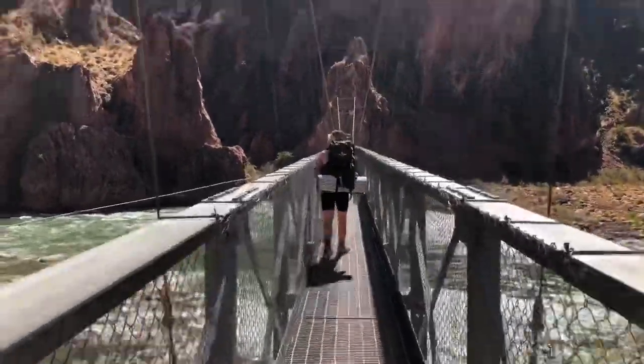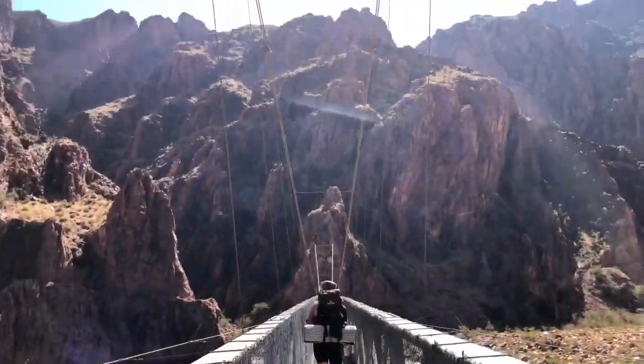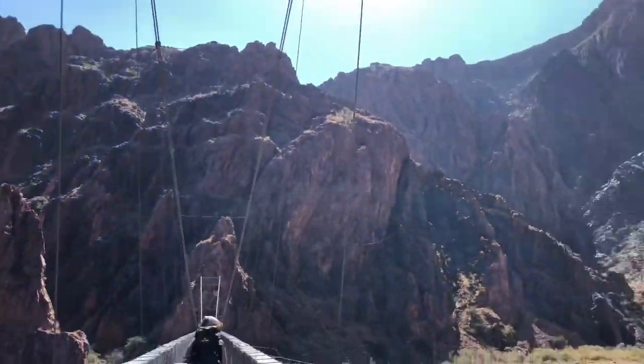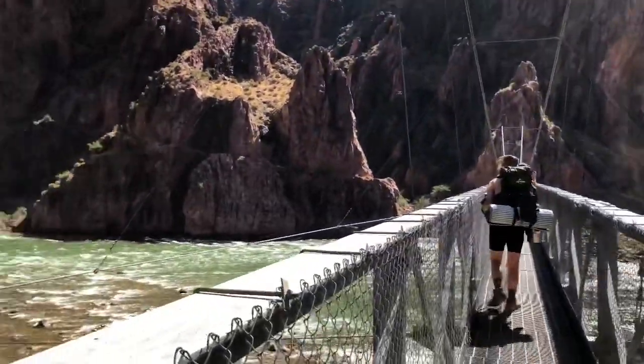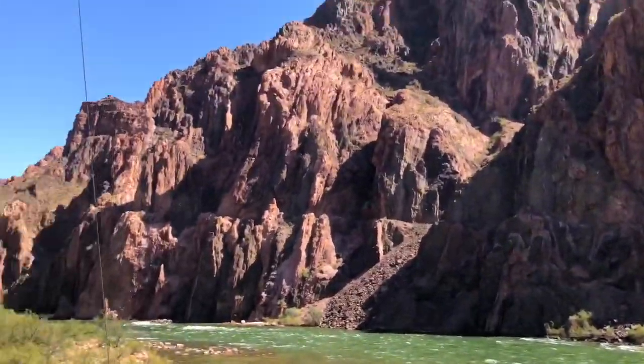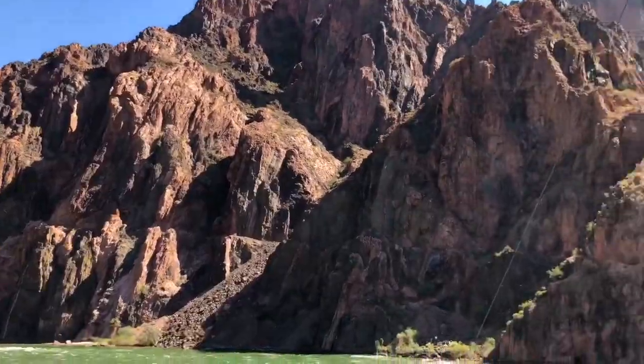I gotta say, after about 15 miles in, this hike has been one of the most epic hikes that I've ever been on. The Rim2rim hike has been something I've wanted to complete for the last couple years now, ever since a good friend of mine completed it twice and instantly inspired me.